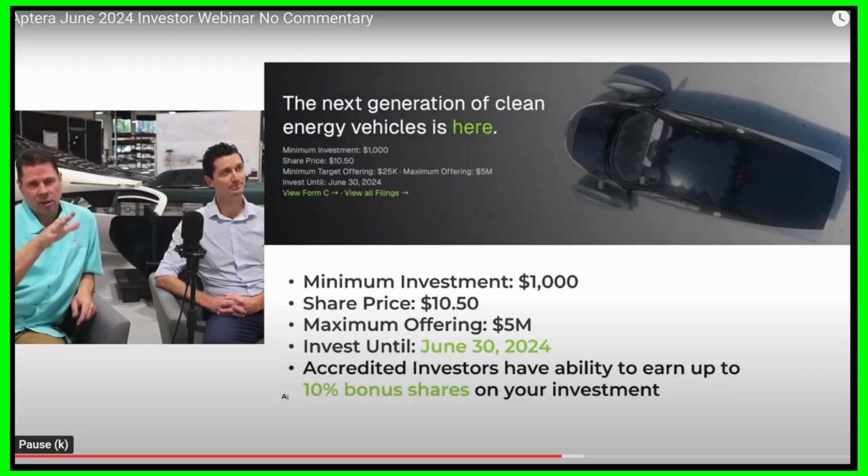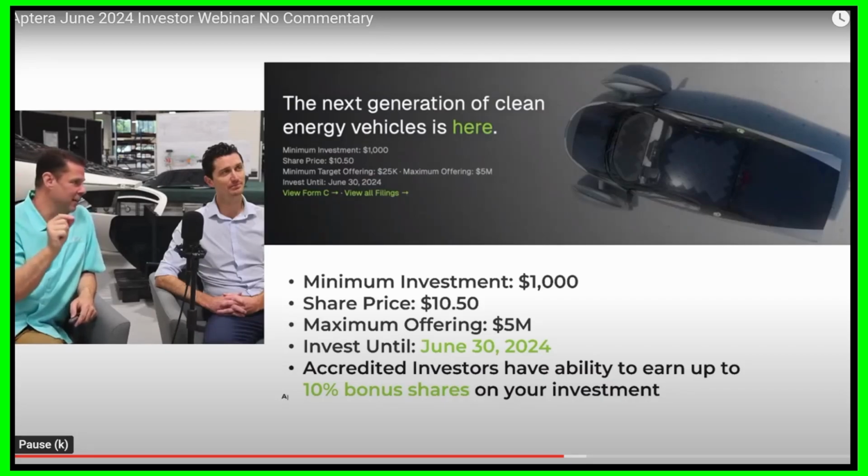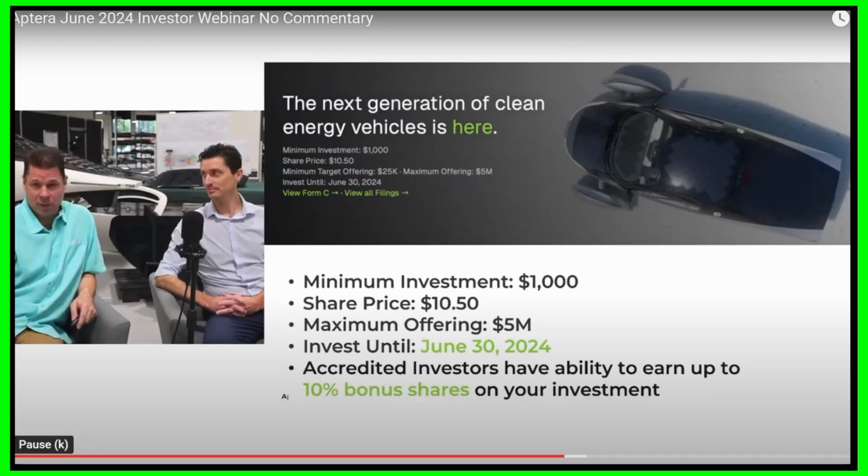But it's not just this Reg CF offering. If you're an accredited investor, you can also invest in what's called our Reg D offering. As you go through the investment process, if you check the box that says accredited, you can get up to 10% bonus shares on your investment. So we think that will really help close out the crowdfunding strong and give us more capital to build out the facility and ramp quicker and do all the things that we're trying to do, including ramp into our U.S. capital raise after this. But any comments on the Reg D or how people should think about that?